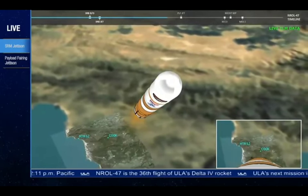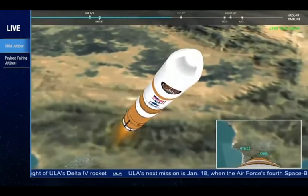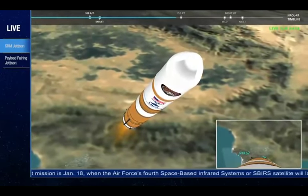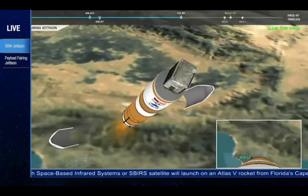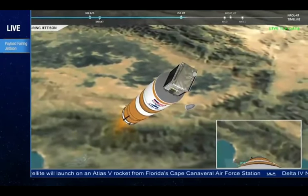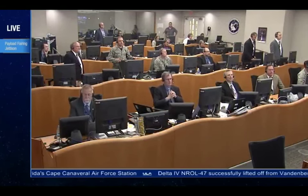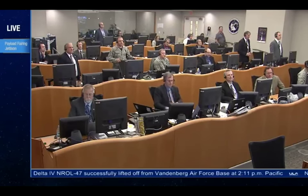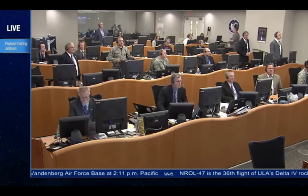1 minute to BECO. And fuel system has begun boost phase chill down. And we have good indication of payload fairing jettison. Now 3 minutes, 15 seconds into flight, vehicle is now passing Mach 10. And about 30 seconds remaining in first stage phase of flight. RS-68 continues to perform well. Fuel injector and chamber pressures look good.